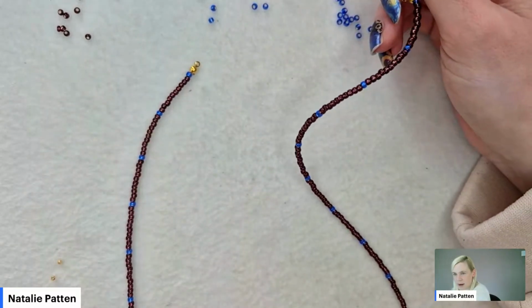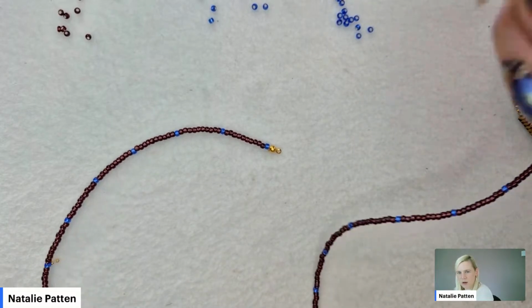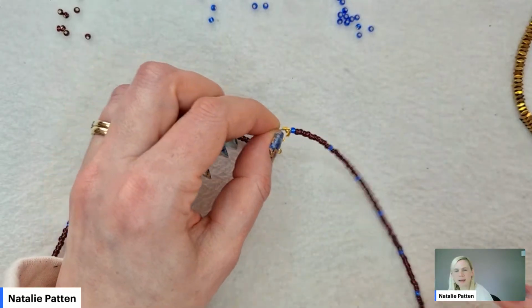So what I've done is I've now slid all my beads right up to the end of that, and then I'm going to bring that back down.